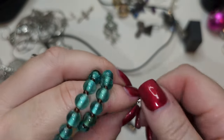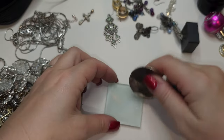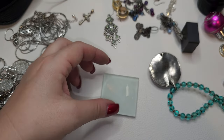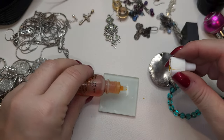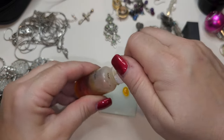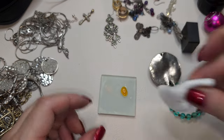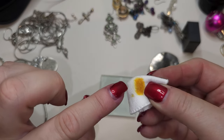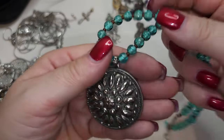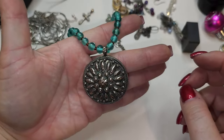Let's see. Oh, let's test it. Juicy scratch. Nope. This is not silver. First of all, the line disappeared. Second of all, whatever is left over turns blue. Yeah, right here. See, the grayish, bluish. It's not silver. But it's still very pretty. Very pretty necklace. This is hollow, lightweight. Very pretty.